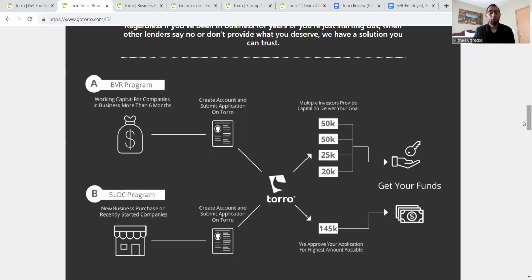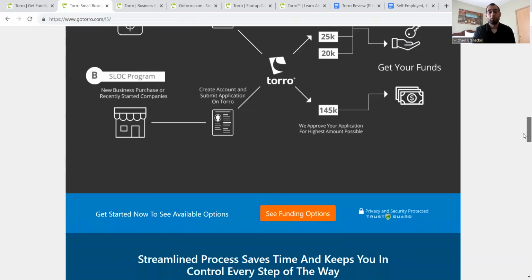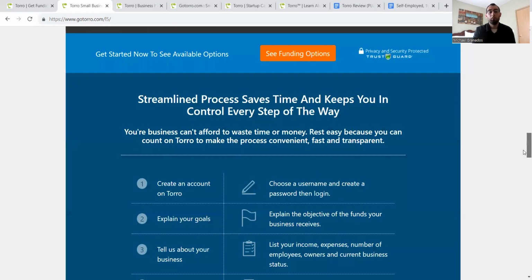Then the SLOC program is for new business purchases or recently started companies. Create your account and submit an application on Torro. That's similar. And then down here, 145K: they approve your application for the highest amount possible, and then the funds are there to be dispersed. See a little bit more here.